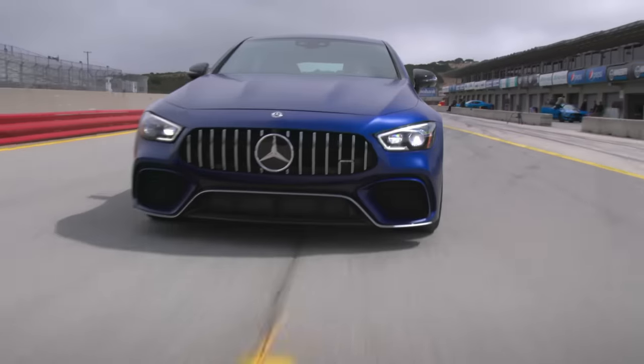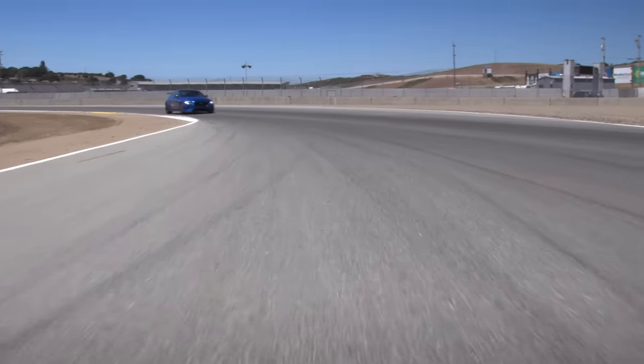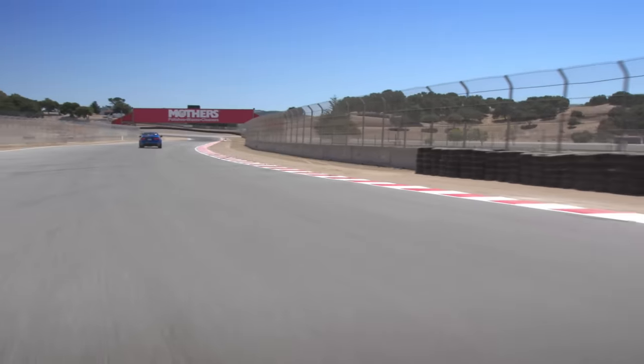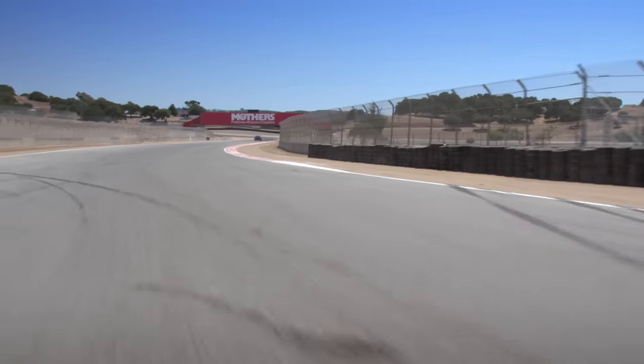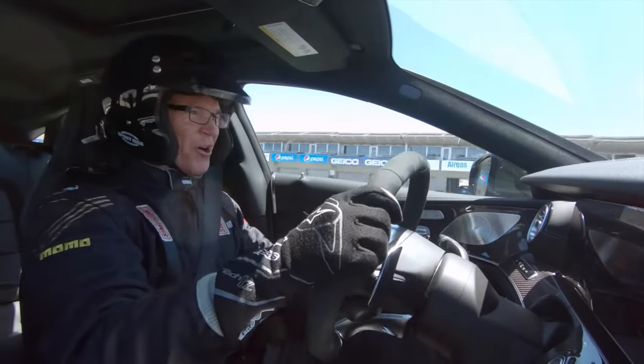Andy Warhol famously said, everyone gets 15 minutes of fame. The Project 8 got to reassert its title of quickest four-door around Laguna Seca for about 60 minutes. Then Randy climbed into that AMG. Torque!